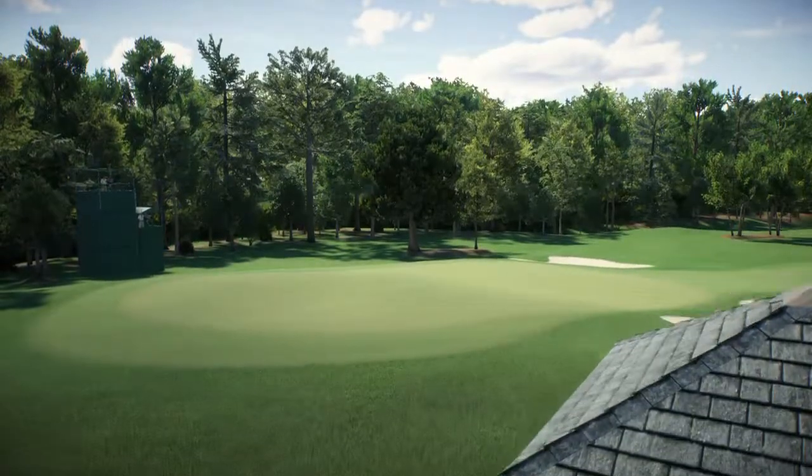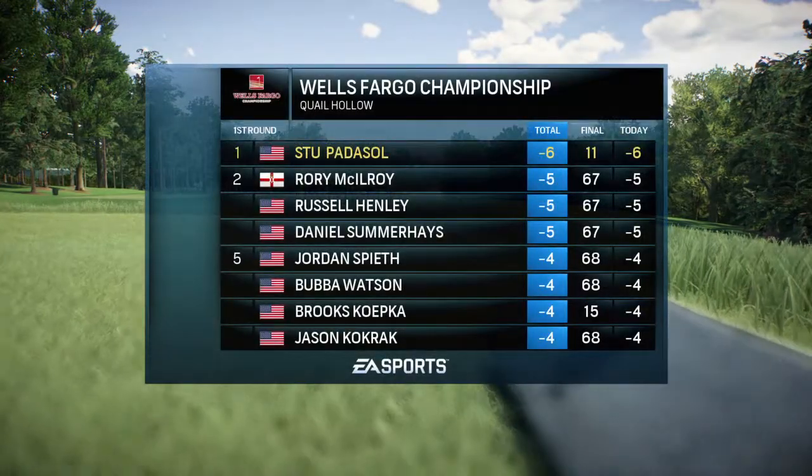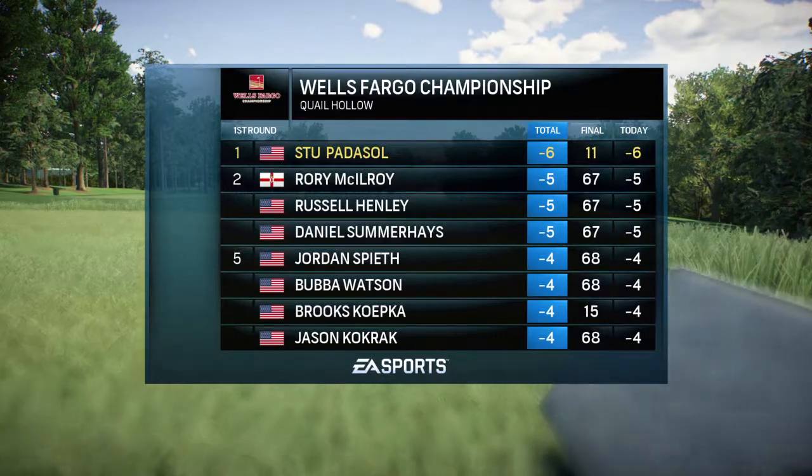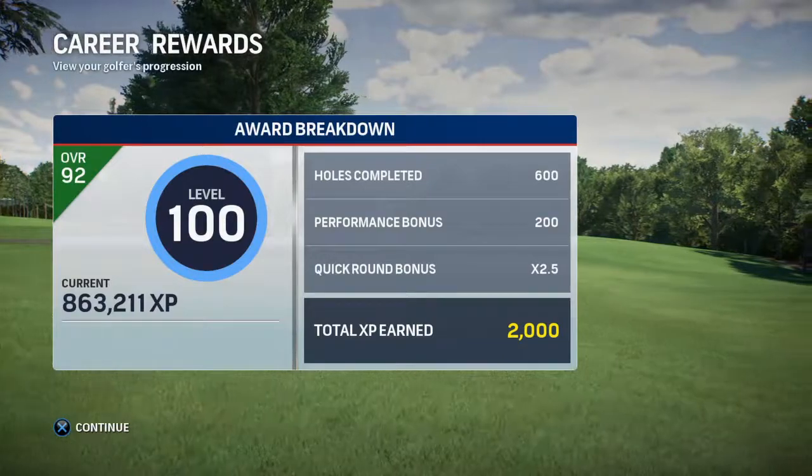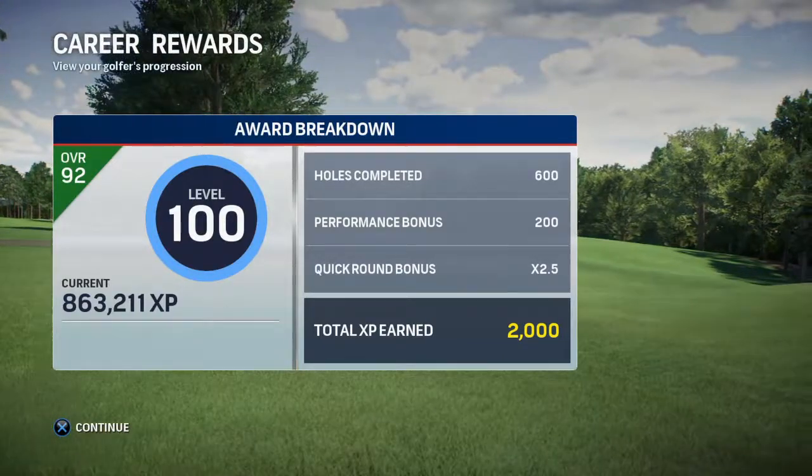Frank, you surprised to see that name on top of the leaderboard? I am surprised to see the name, but not that style of golf leading. It was great performance, especially tee to green. You don't often see people start that quickly.